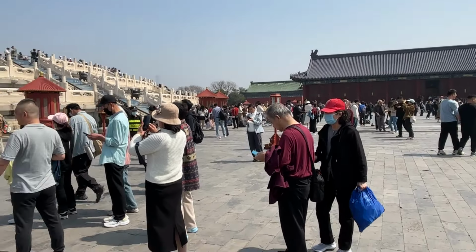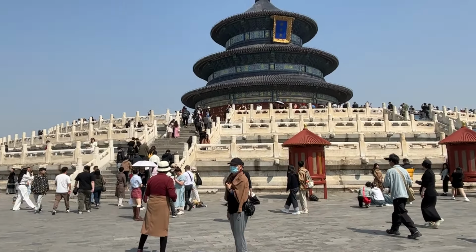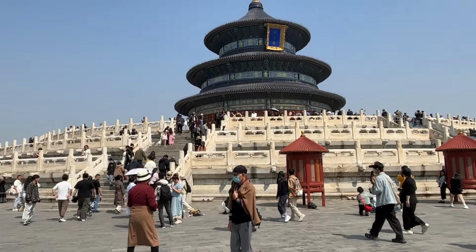I've walked around from over there. We're going to go up this side. Right, let's go take a closer look. I'm not sure what will be up there, if anything. We're going to go up.